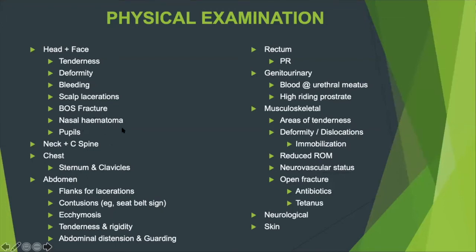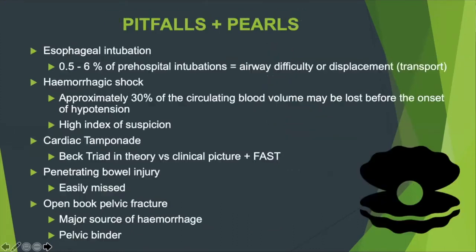Beware of nasal hematomas. What will this cause a problem with? So say with me, I've got a blocked nose, pretend it's blocked with trauma. If I've got a blocked nose like this and I'm unconscious, what have I compromised? Airway. Absolutely. So nasal hematomas cause septal deformities, pool of blood. So your airway is compromised.